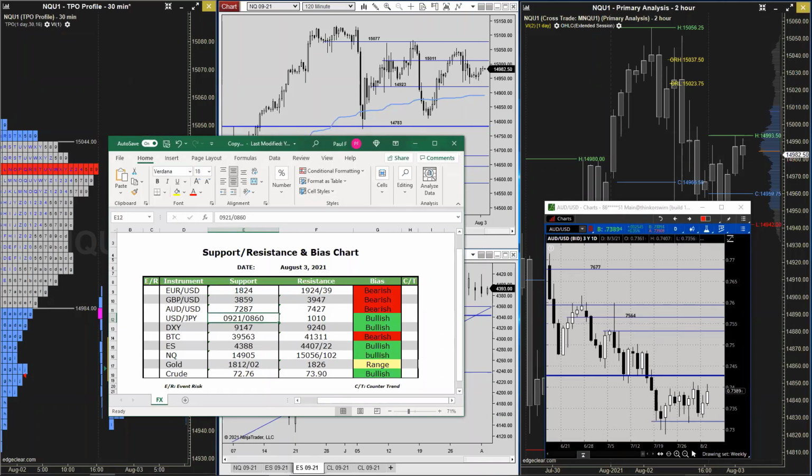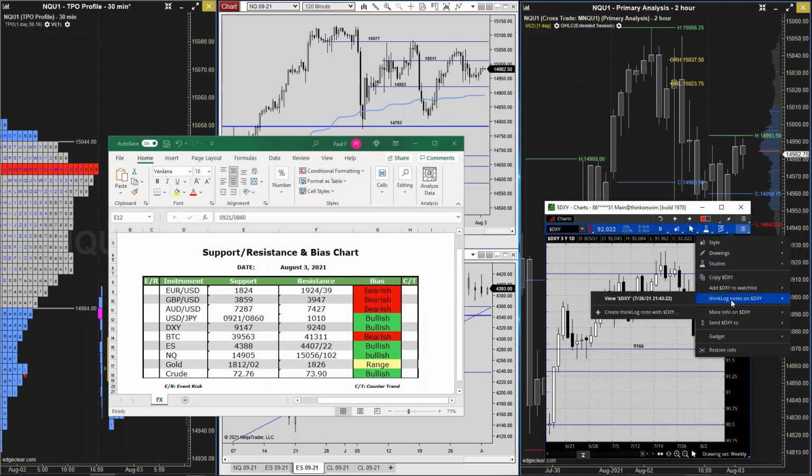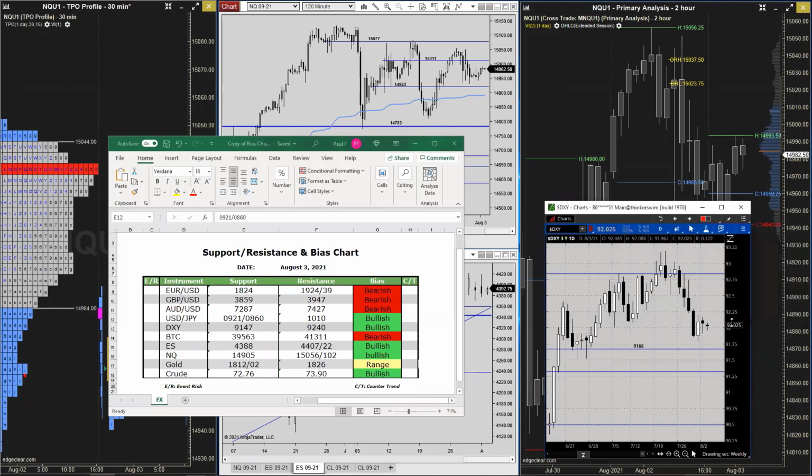Now, as we move into the cash dollar index, the dollar index closed flat for the day in a limited range. Support remains at 91.47 with resistance at 92.48, 92.40. No change. So you can see we're not going anywhere here. With that, we'll just go on and quickly move into the Bitcoin.